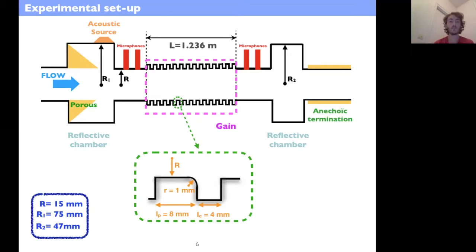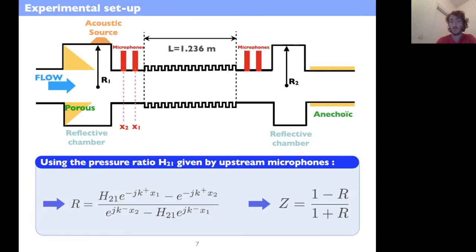So we put corrugated tubes between two cavities, so resonators with a large diameter compared to the tube. There are some acoustic sources to provide acoustic waves upstream of the corrugated tubes, and everything is also plugged into a fan that will provide the flow. And we have microphones inside the cavity to measure the propagating waves, or the acoustics, inside the cavity. With two microphones, since we have only plane waves in this experiment, we can define a reflection coefficient that will lead to the definition of an impedance.